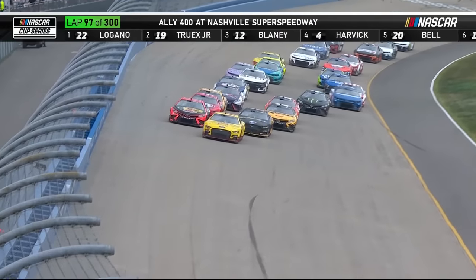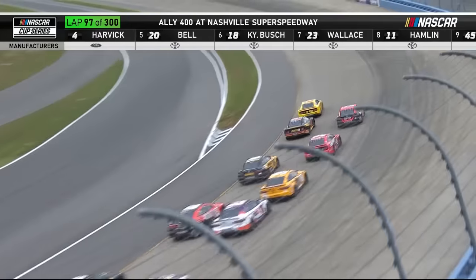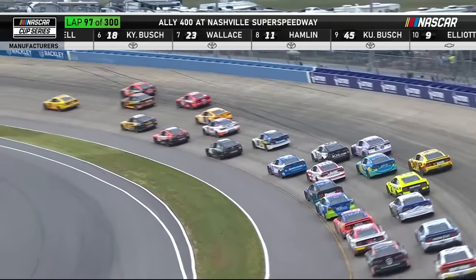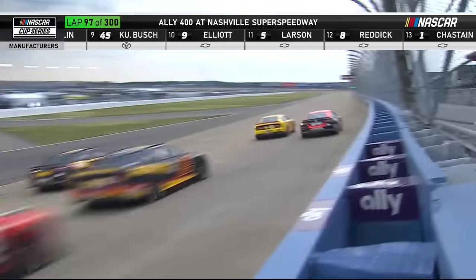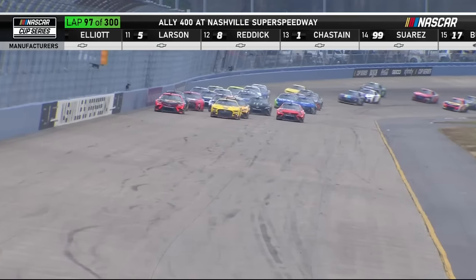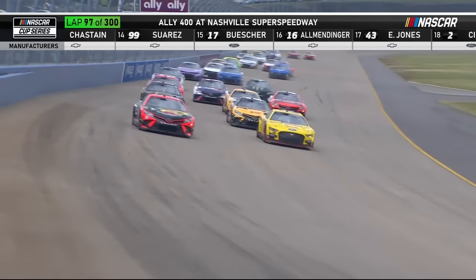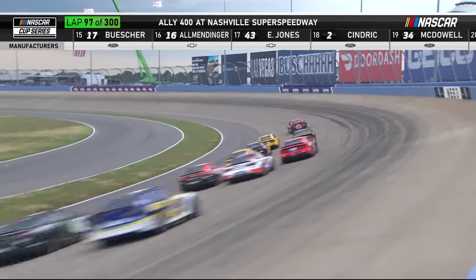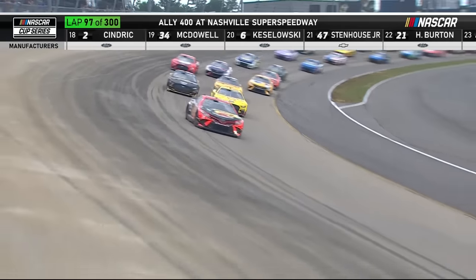Good push from Ryan Blaney on the 22 of Logano, and that gets Logano out front. Way up the racetrack goes Blaney chasing it. Now Logano trying to block as the 19's making the move on the outside again. Truex was able to stay on that quarter panel. Carries that speed down the back straightaway, clear into the lead. Now Logano has his teammate on his outside.